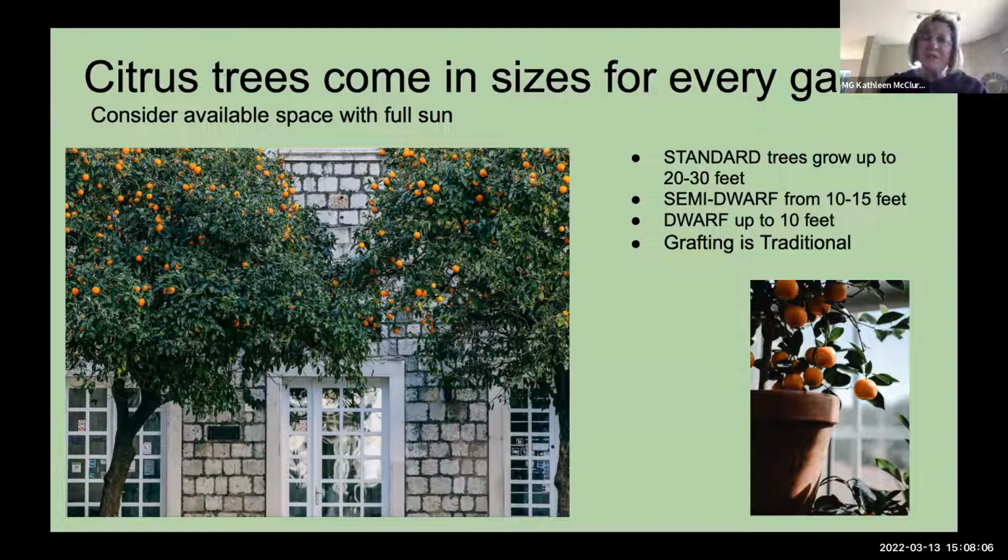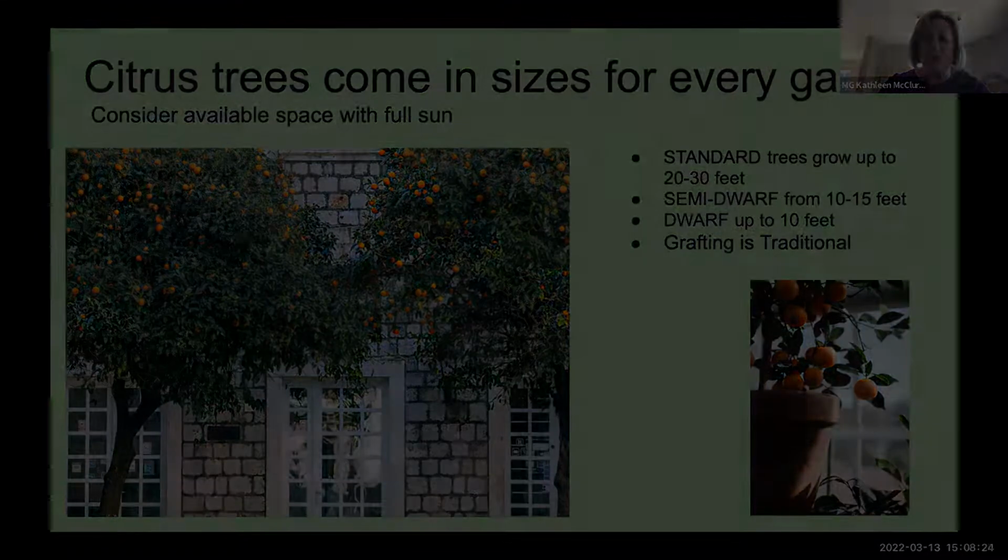But another thing to think about with choosing the tree for your yard is that citrus trees have relatively shallow roots, really only 2 to 4 feet deep, which for a tree this big is relatively shallow. But with citrus trees, the diameter of the root zone.